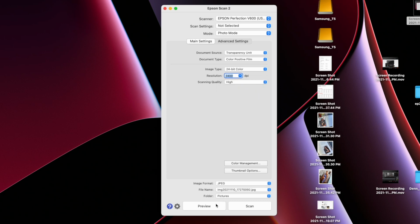So next step is that you make sure that you're using the professional format. So we're not going to do JPEG because we're not doing this for play. We're doing this for professionals. So you're going to hit TIFFs, which is the highest quality scan that you can get.